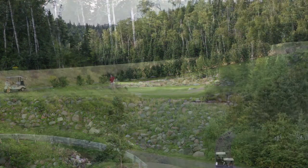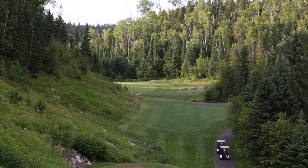The course is narrow now. It's hit it or miss it. We're going to give you a choice of hitting it here or hitting it there. It'll be a course you can play every day.